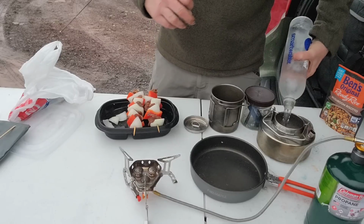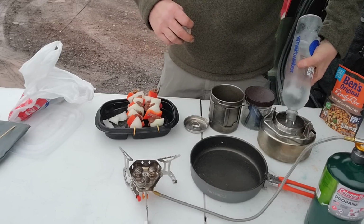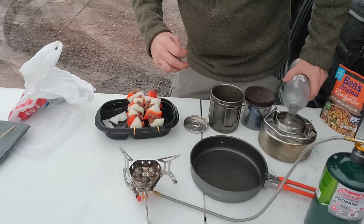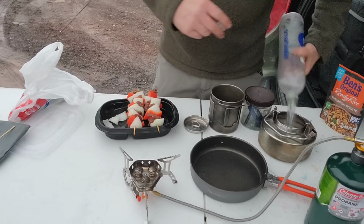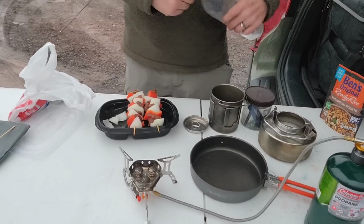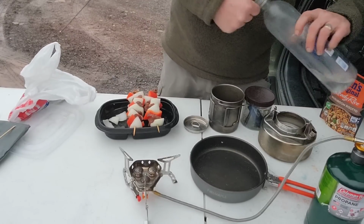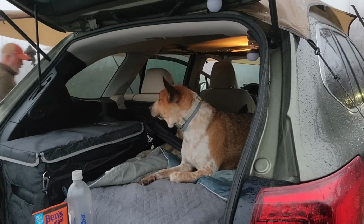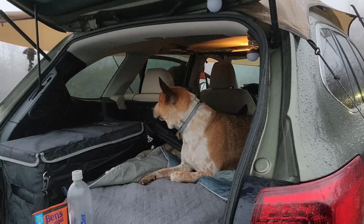So I've got to get some coffee made. I'm going to do a little bit of hot water here, a little bit more. This holds a whole liter. I've got 3 or 4 liters of water. I'm going to just get my cowboy coffee going. Look at that coffee. I think it's in my backpack. Yeah, that's where it's at.